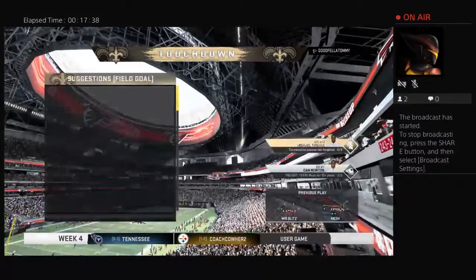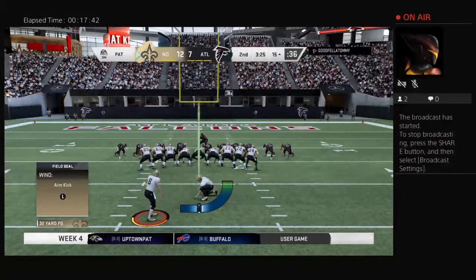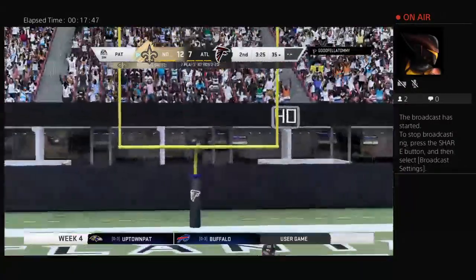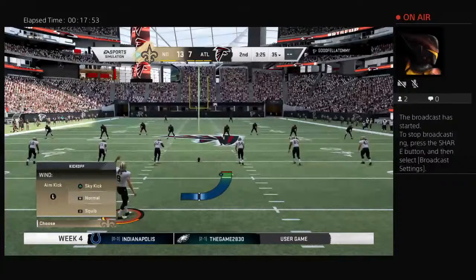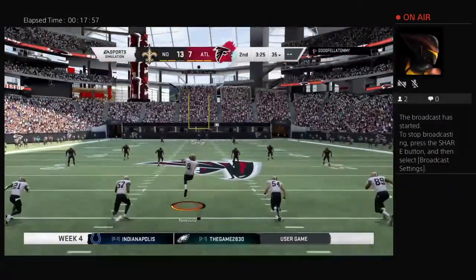Now Newton. Got a man open. It's Thomas. It's a touchdown for New Orleans. Michael Thomas, his 3rd touchdown now on the year as his guys are able to regain the lead. Point after, right down the middle.